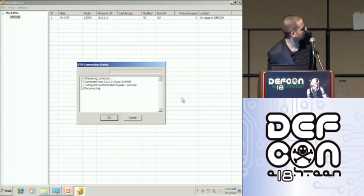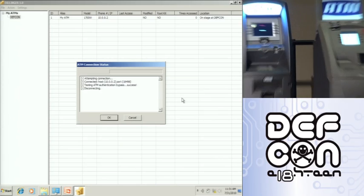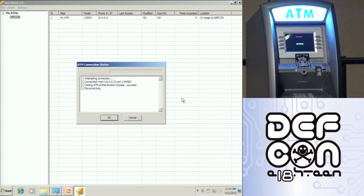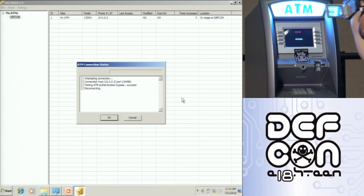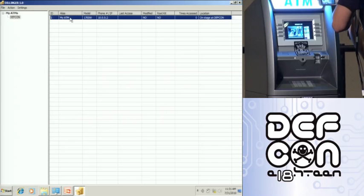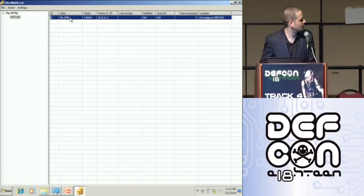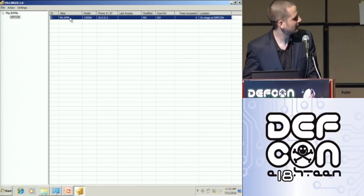Now if you just want to quickly flick over to the ATM there and get that on screen, is that possible? So all that's shown on the ATM is that RMS process, and that's all that's seen. Okay. Now let's go back to the computer now, please.